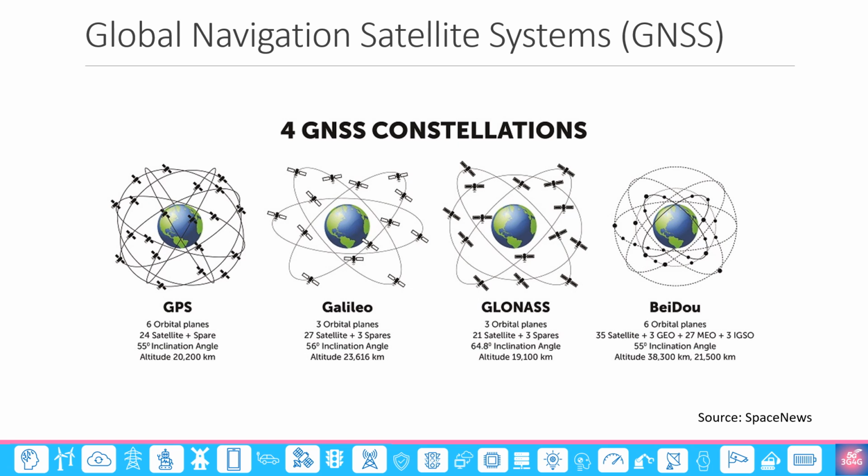The whole navigation concept became possible when the GPS or Global Positioning System project was launched in the United States in 1973. GPS satellites fly in medium Earth orbit at an altitude of approximately 20,200 kilometers. Each satellite circles the Earth twice a day.